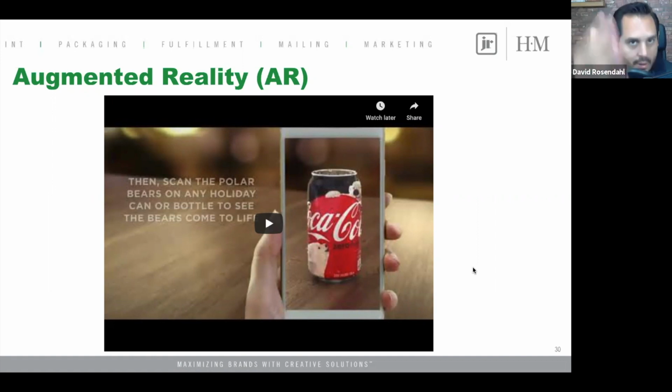So QR codes, I think you should think about. AR, you definitely should think about. And there's some unique opportunities there. So hope that sparks some ideas for some of you.